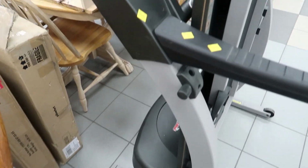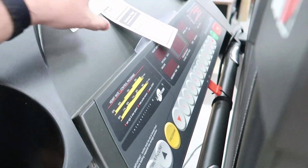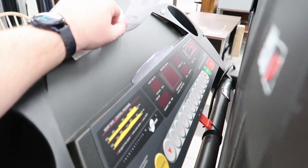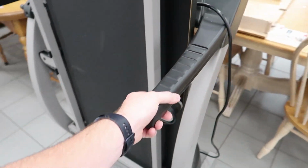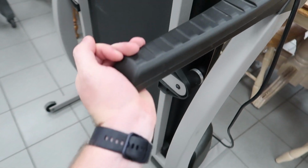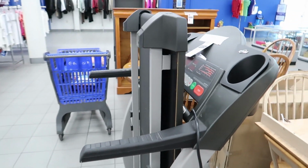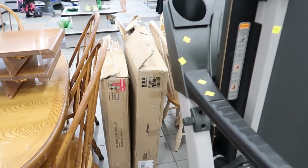Guys, do I take this big risk? $60, which I think is a pretty reasonable price for a treadmill. $60. Looks good, looks clean. I don't know if it works. I'm going to try and lift it here and see if I could budge it, and I can't. This thing is heavy as can be, but it's $60. I feel like I could sell this locally for, I don't know, $150.